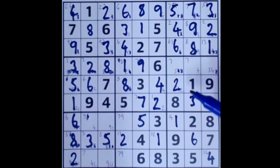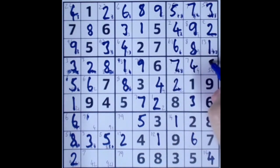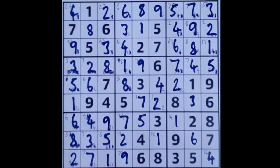Almost done. Missing number here is 7. 7 blocking here, 7 blocking here. So that's a 7, and that's a 4, and that's a 5. Over here, down here now, let's see. What number do we have? 4 blocking across here now. 4 blocking this square, so that's our 4. 7 is the last number there. That's a 9. That's a 7. The 9 or 1 here now, so that's our 1, and that's our 9, and that's our expert level puzzle.